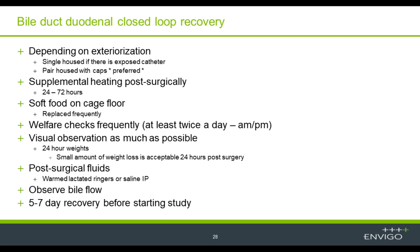There's nothing more disappointing than coming in and having a disconnected bile duct catheter or chewed catheter. And paired housings with the catheter access button and the caps, the recirculation caps. This is a preferred method for us, again, because of animal welfare reasons. We do see quite a decrease in recovery time, and increase in better health and welfare of the animals. And we also are able to run more studies contributing to the 3 Rs on the same set of animals rather than doing new surgery on every set of animals.